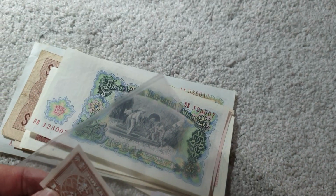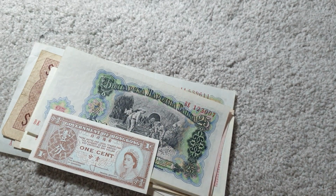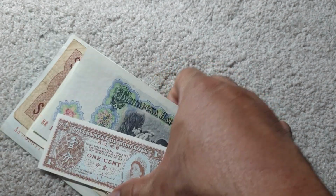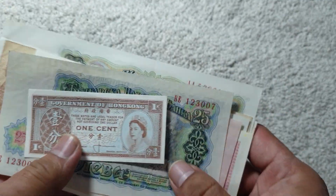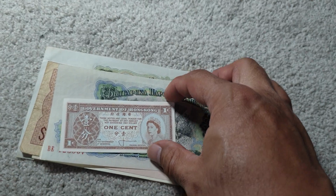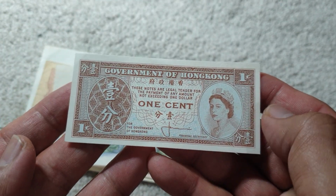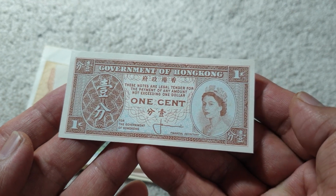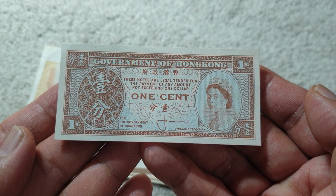So this is a lot of banknotes. But let's arrange the lighting. Okay, here you go. So this is, I think, around 20 banknotes, and yes, this one is from Hong Kong. This is an old one as well. You see the young portrait of Queen Elizabeth, and it's 1 cent.